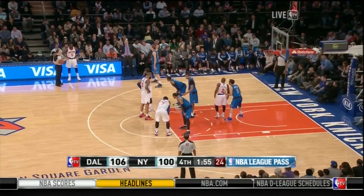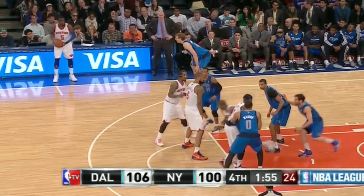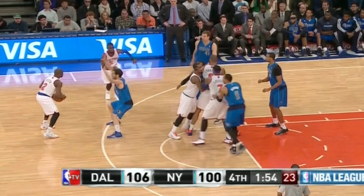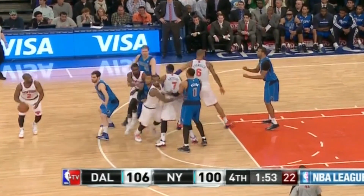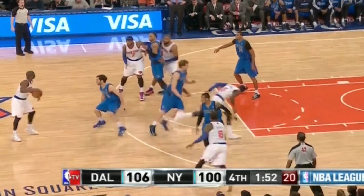With the game getting away from them, the Knicks try to run a triple elevator play for Felton. The pass is slightly late and Calderon gets around. Melo is then supposed to flare screen for JR, but Hardaway inexplicably cuts into the middle of all this, leaving just a mess out there.